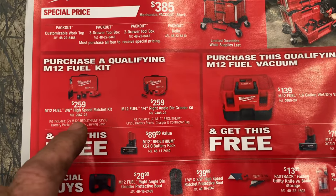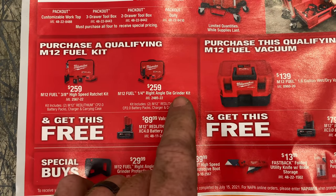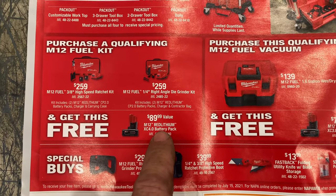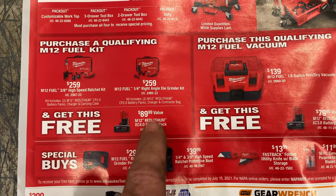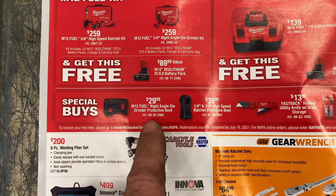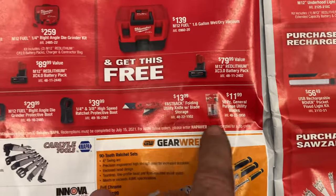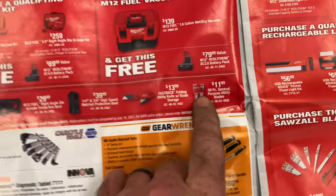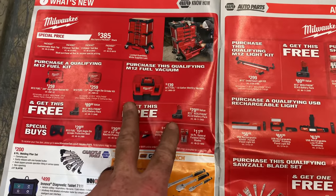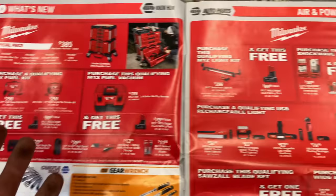The 3/8 high speed ratchet's $259. The 1/4 inch right angle grinder kit is $259. And you get the 4 amp, which is an $89 battery for free. Special buys on the protective boot cover, the ratchet boot cover, the folding knife, and a 50 pack of blades, as you can see. But that's some of the specials. Like I say, it's a good deal when you get the free batteries, because normally this kind of stuff only comes from the Home Depot or somewhere like that.